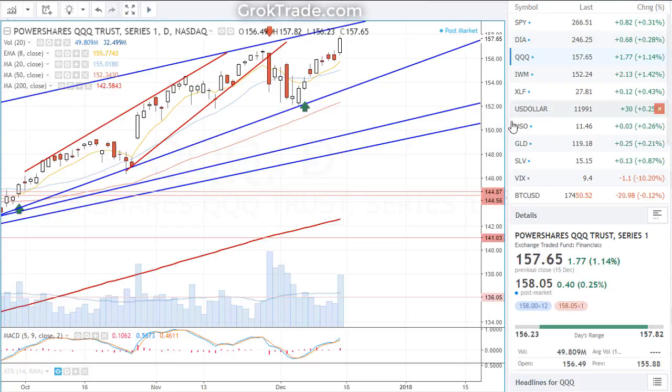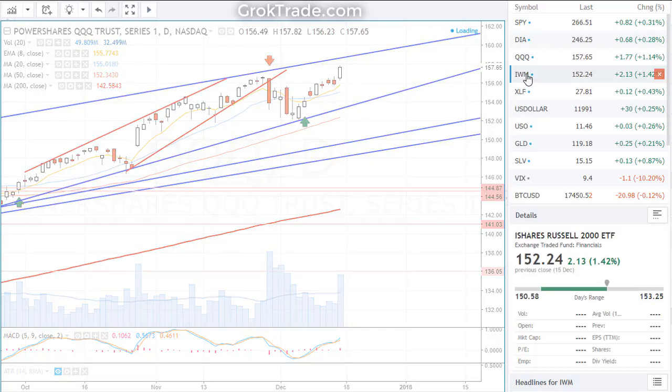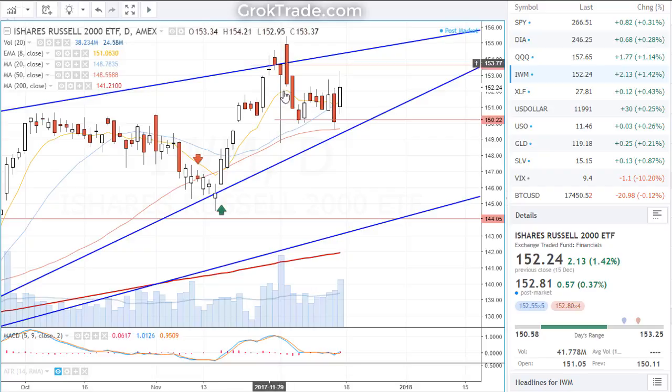Let's see what the NASDAQ's showing us. NASDAQ, up, up, up, we got a buy on it, and we're closing in on a resistance. Russell's 2000, I got a buy on it, but we're down here a bit. I'm really watching this area right here, 150 up to 150.365.